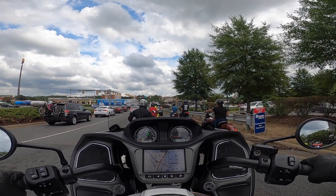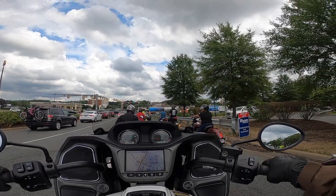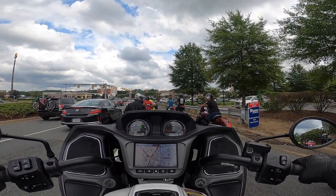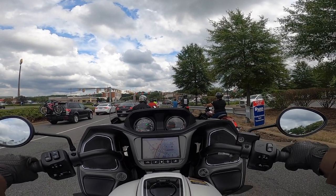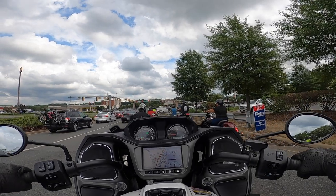I don't like the big fairing. I don't like that it doesn't move. That looks weird. Although probably, my guess is, once you get used to it, it's probably an easier turning motorcycle because you don't have the weight on what's actually turning.